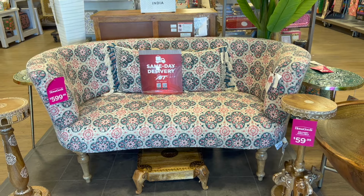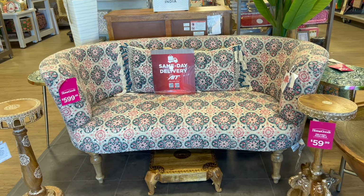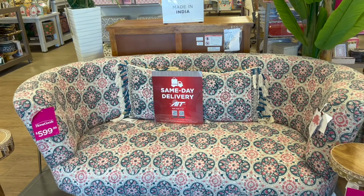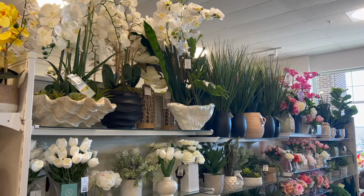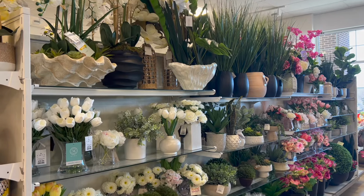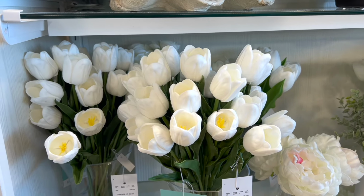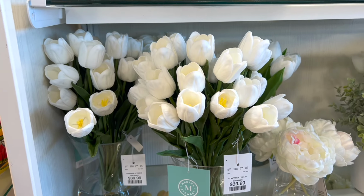I saw this couch and I thought that it was just a really beautiful piece. I love the shape of it. It would just be such a unique find, conversation piece, and a focal point if you had the right space for it. Lots of florals here at HomeGoods, and I specifically liked these tulips.